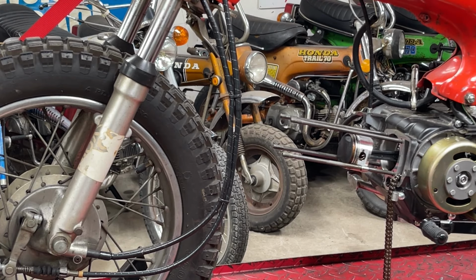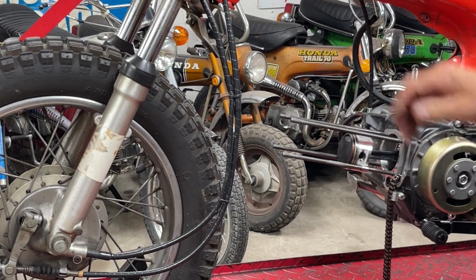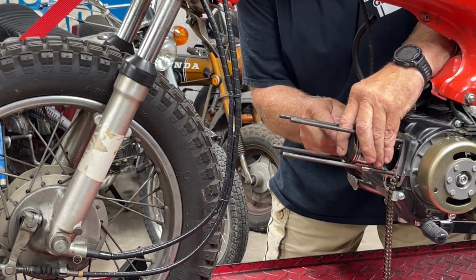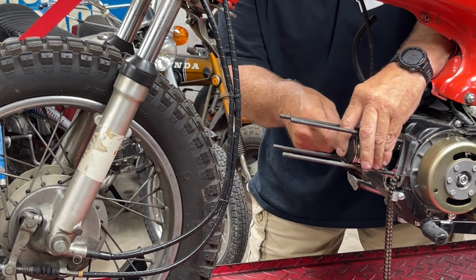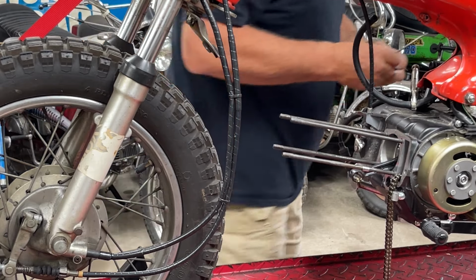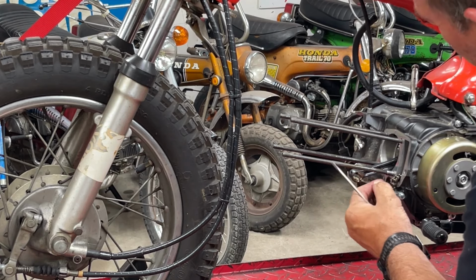Let's go ahead. I forgot to grab a needle nose to get the little clip out of here. Okay, there's that. And that will allow us to push the wrist pin out. Uh-oh, why is it not going out? Oh, there it goes. Okay. All right, watch yourself. We pulled that out. Put that back.